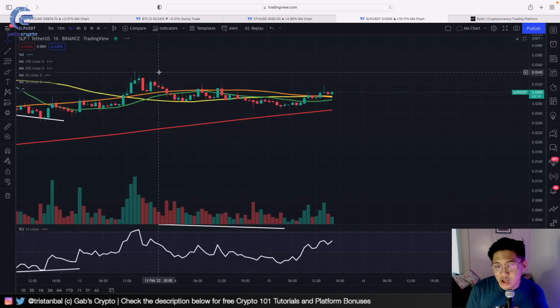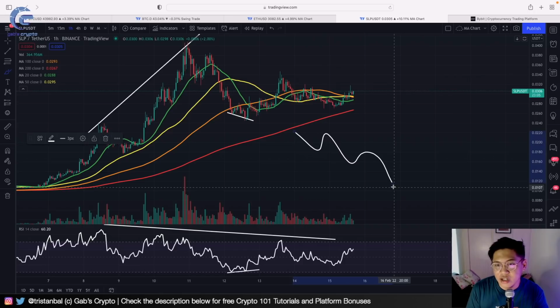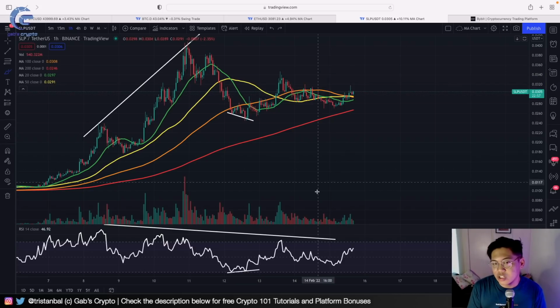Let's try to look at this in the hourly. Okay, hourly, siguro hindi siya exact na bullish divergence kasi dapat, typically, a bullish divergence must be declining while the RSI is increasing. Pero ang nangyayari dito is hindi nagde-decline yung ating SLP price action, nag-move sideways lang siya. So that is not a good thing dito if we want to see a bullish divergence.